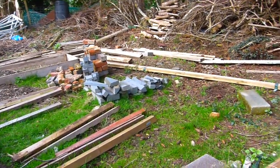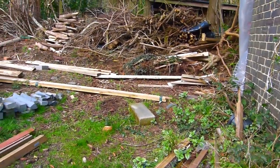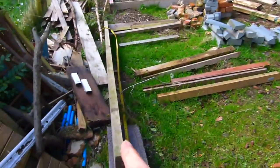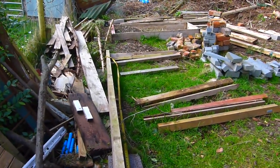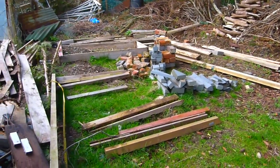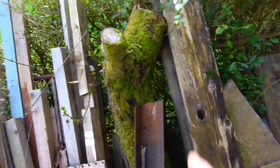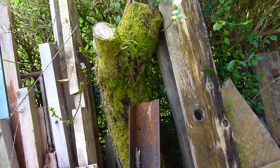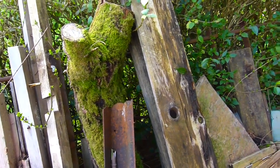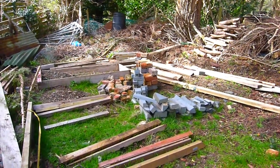up the back. I've got some pieces that I've already put over there that I'm going to use on the barn, but I'm thinking these pieces here might be good. And then yeah, there's just bits and bobs all over the place, so I need to sort it out. This tree trunk here is going to go to my raised bed on the patio, which I've now got herbs in. So yeah, it's all coming together, so I'm going to get stuck into that.